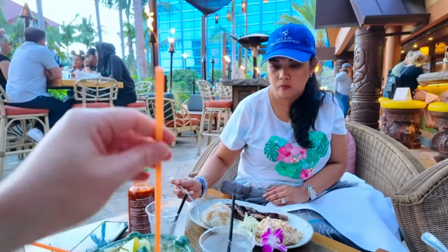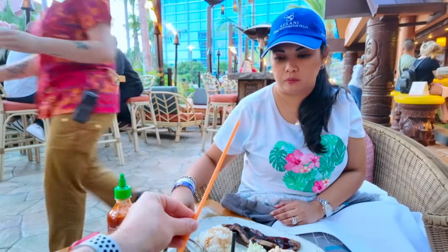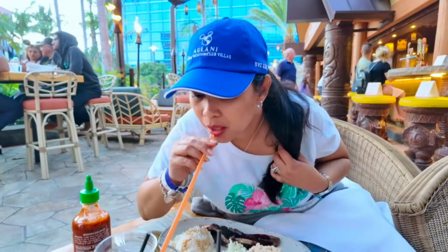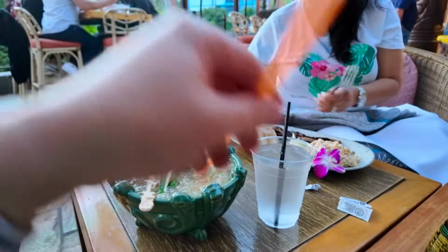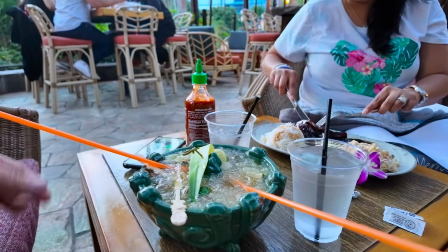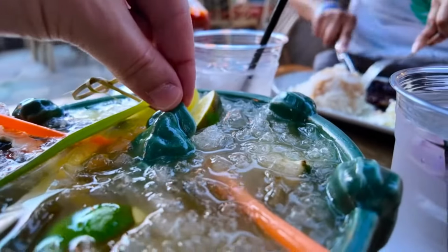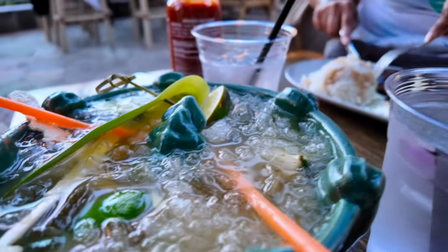I know wife's gonna hate this. You wanna see something funny? Watch this. Honey, go and try the sea monster. All mine? You want me to drink the whole thing? Oh Lord. You're gonna make me look and talk like a sea monster. Look, there's actually like a little sea monster that comes up from the middle.